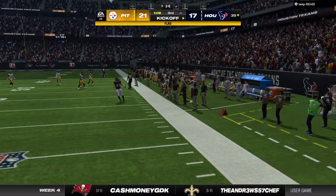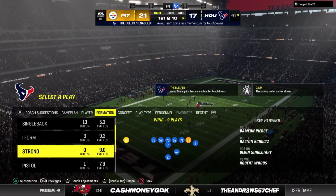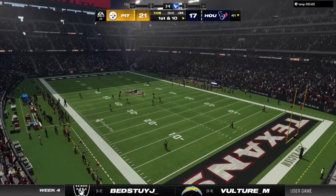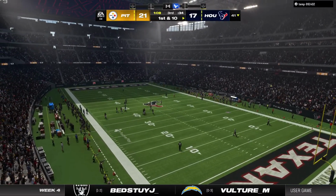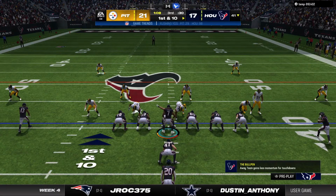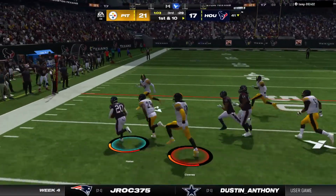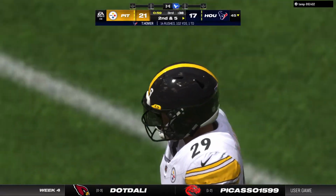And they're going to mark that where it went out of bounds. So really good starting field position up past the 40-yard line. Good starting field position for them as they come up 1st and 10 at the 41-yard line. Going on the ground with Homer. The tackle made by Levi Wallace.